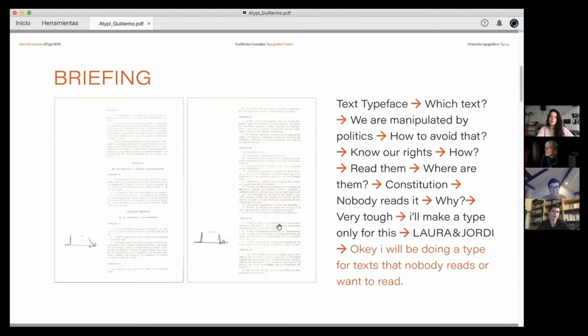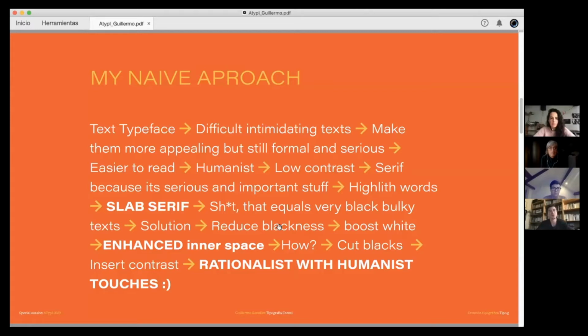And my approach to the type design project was a text typeface for difficult and intimidating texts, in order to make them more appealing, but still formal and serious. And the first thing I thought was, if they need to be easier to read, a humanist typeface will do the work, but with a low contrast and a serif, because we're talking about serious stuff. And then I thought that maybe a slab serif will be better because I would like to highlight words in order to structure texts at first sight.